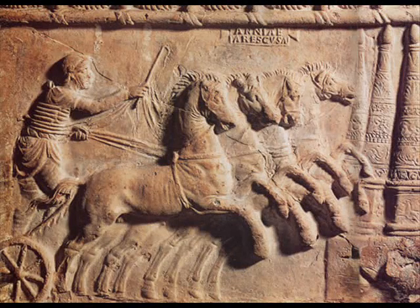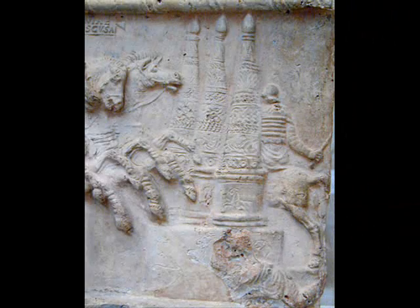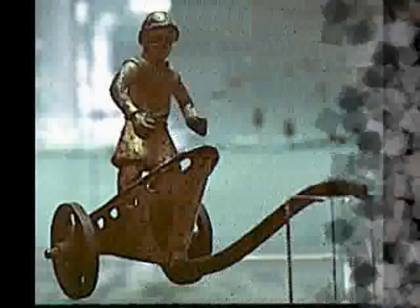About halfway along the spina are sets of dolphins and sets of eggs. This indicates the number of laps that are to be raced. 7 laps was normal. At the end of the spina are the turning posts, or metai. These cone-shaped posts were where the really exciting parts of the race happened. Here, a charioteer approaches the metai. He has to swing his horses as close to the metai as possible, without actually hitting them and turning his chariot over. He needs to graze the metai with his wheel. This is what the previous charioteer has done successfully.